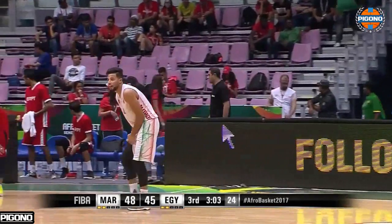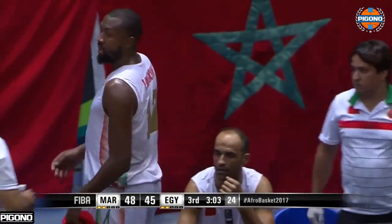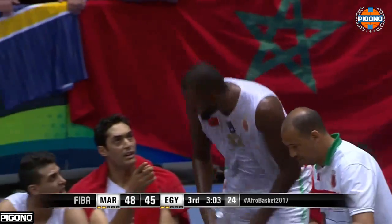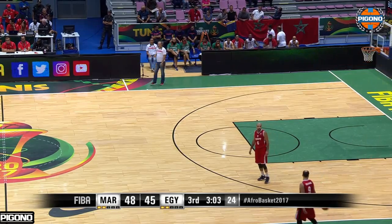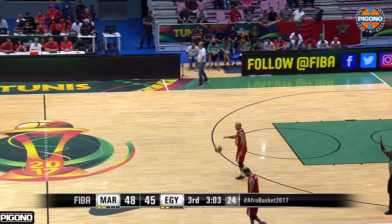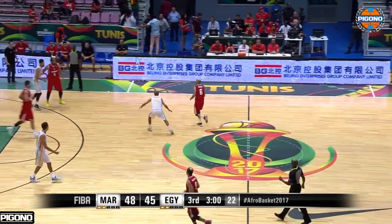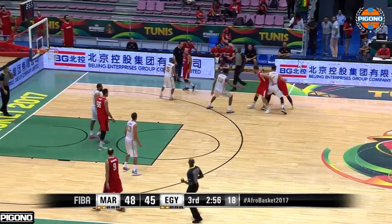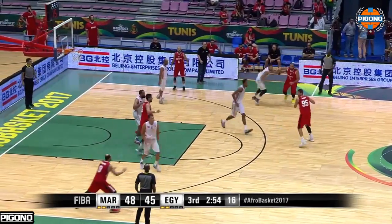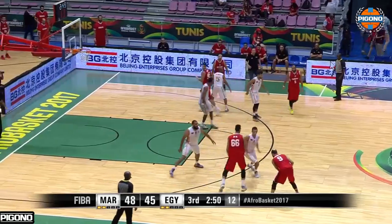Wow, what a game. Every time one team seems to be getting a bit of a lead in this game, the second team straight away responds and comes in. Moroccan shooting 62% from the arc. They almost seem to be forced. They don't even want to take those shots because they're so strong inside. But I think they should really look for that because their percentage talks in their favor right now.